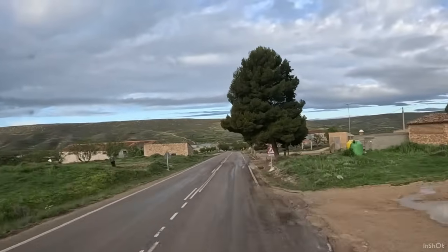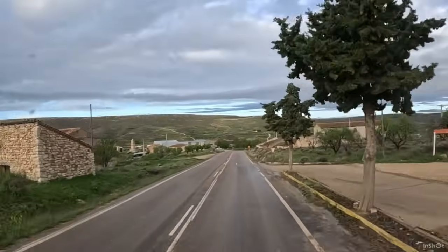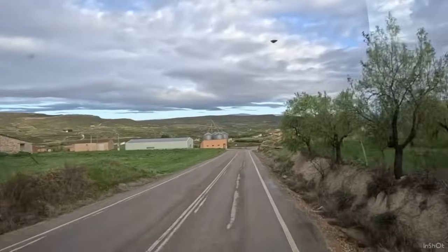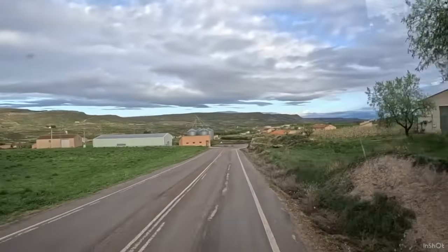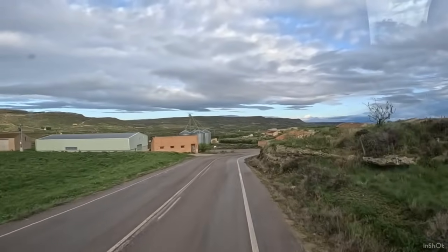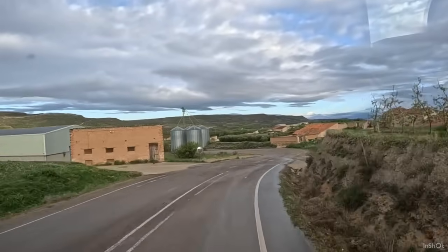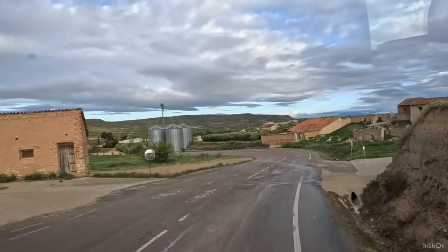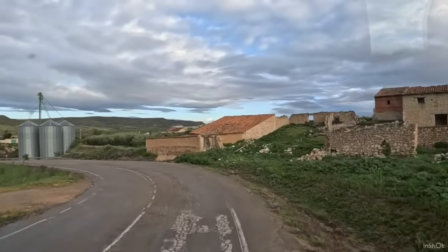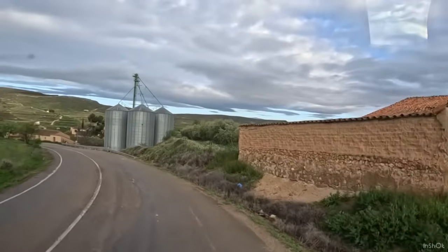Another place there on the right, look, and that's hard standing. Could have turned around there if I needed. I mean, that's always going through my mind when I'm going into these places. That's always a good sign. Those are wine vats, so always a good sign.